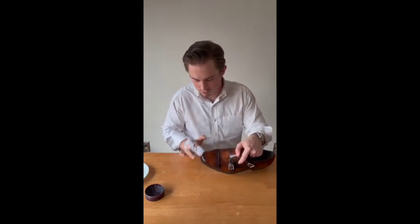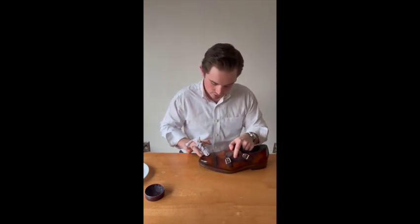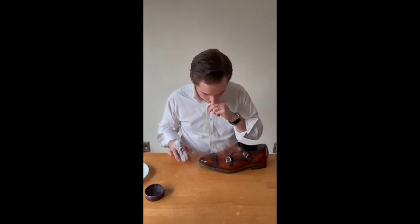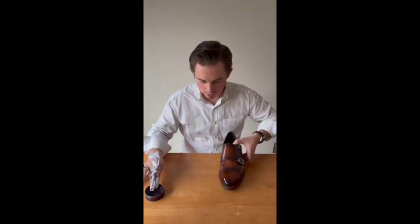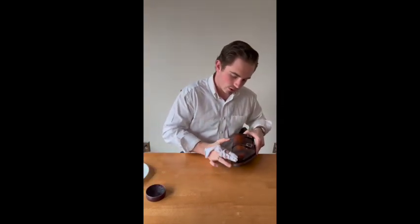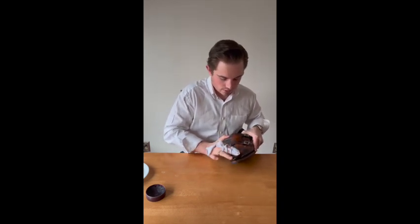For this right now, we're just trying to match the level of shine from this shoe to the other shoe. So trying to get to that same point so that we can add another layer or two of wax and buff again.